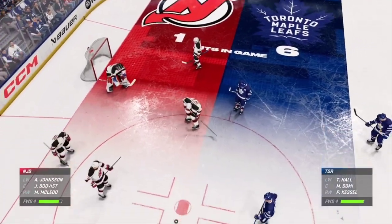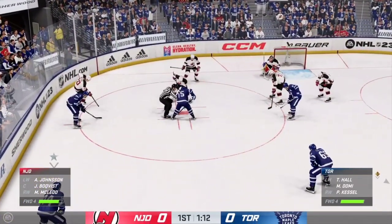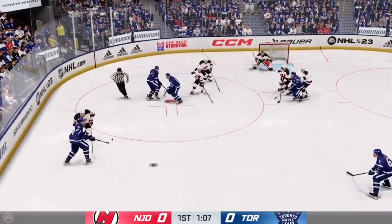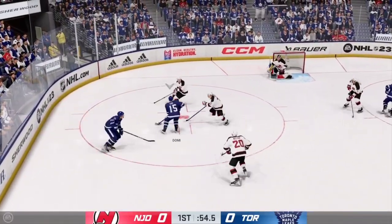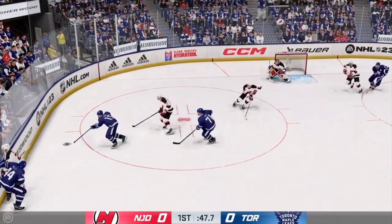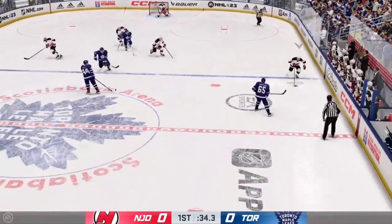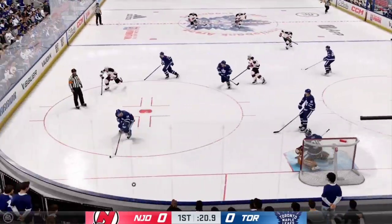Teams are ready to go, and we're about moments away from puck drop. Toronto's won the draw. Quick pass to Riley. And he takes the feed. Oh, he had the right idea, but couldn't make that play with the pass. Sends it into the offensive zone.